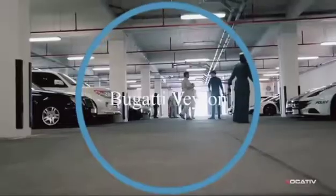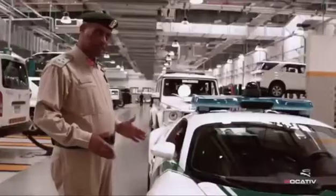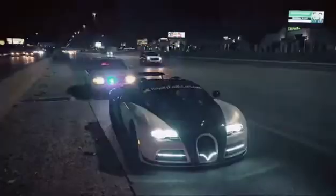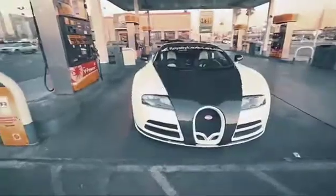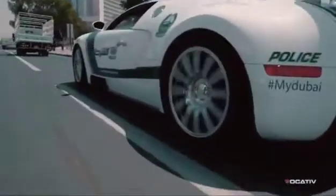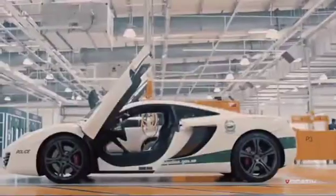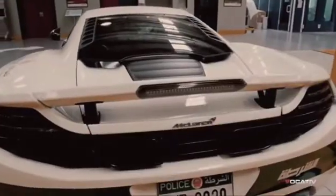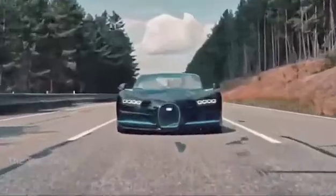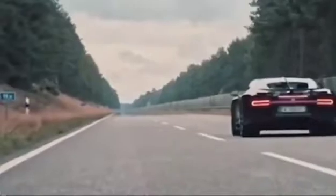Number 1. Bugatti Veyron. This is the world's fastest police car. The most expensive police car in the world, Bugatti Veyron, belongs to Dubai's police fleet. The fleet includes many other supercars from the Ferrari FF to Lamborghini Aventador. Bugatti Veyron can travel at a pace of 265 miles per hour plus to be entitled as the fastest police car.